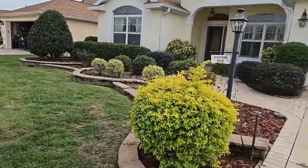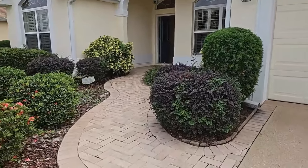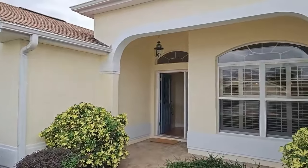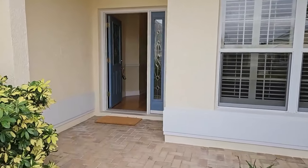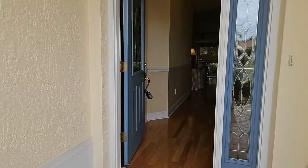As I walk up to this home, I do notice that the brick paver sidewalk continues to the front of this home. You will like this home, friends. It has many upgrades. Let's go inside and take a look at what this home has to offer.